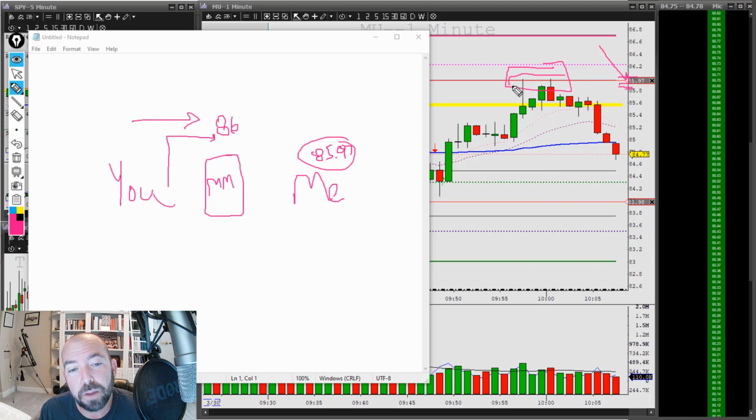So instead of getting my partial here, which was my target, unfortunately, it looks like MU might turn all around and come all the way down and take me out at break even on the rest of my shares, which is unfortunate. But it did illustrate it's a really awesome moment to talk to y'all about spread and how this all works. So I hope everyone enjoyed this little lesson on spread and talking about the market making process.